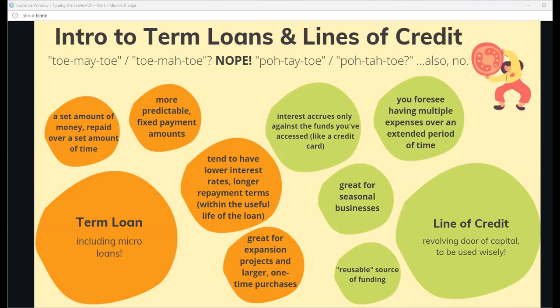Oftentimes people use lines of credit. We always say it's great if you're a farmer or food entrepreneur to have a line of credit available to you. If your business is seasonal, if you need money during the preparatory season, it's great to have a line of credit available. Lines of credit are also great as emergency cash reserves, but only if you're truly able to use it as an emergency cash reserve. Oftentimes it's a little tricky when folks do dip into that as a reserve, and then that balloon payment comes and it's hard to pay back.